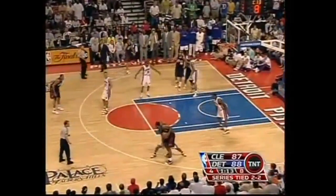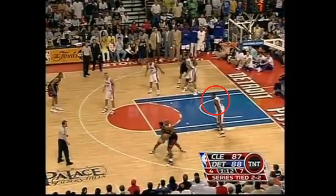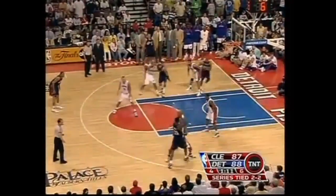Here when LeBron was on fire, notice how Detroit brings a second man to shadow LeBron, so Drew Gooden nicely flashes to the high post and gets a good look.